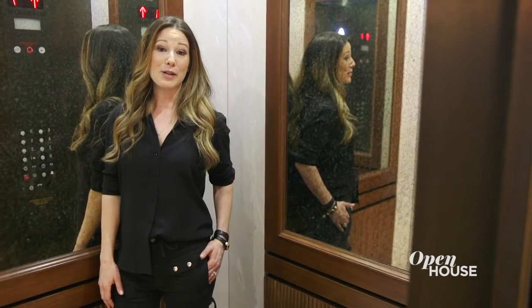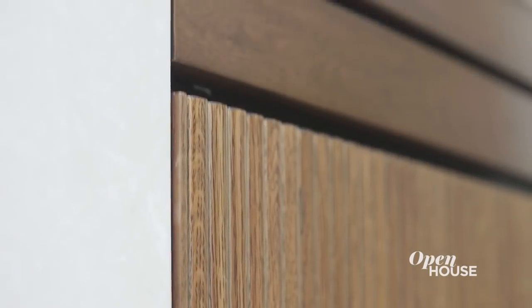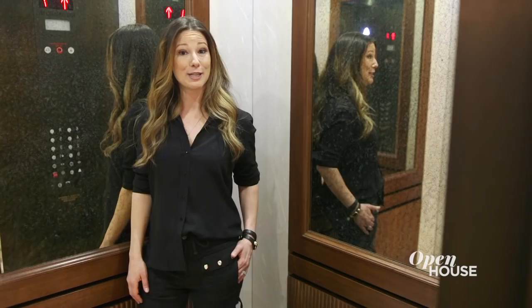Even though the elevator is a transitional space, I took the opportunity to make it a room using the same materials I use throughout the rest of the home.